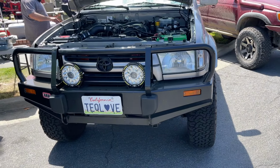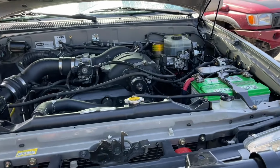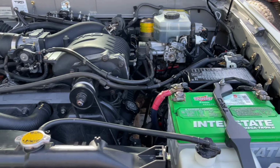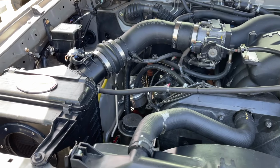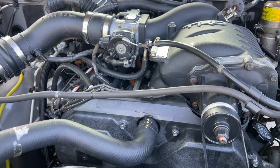Yeah. You got to do a lot of persuasion. Nice. Remanufactured heads on this baby.